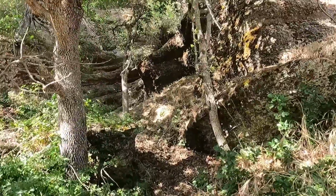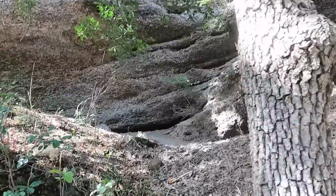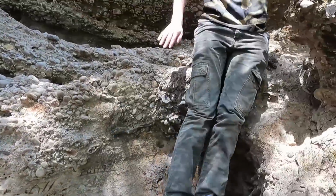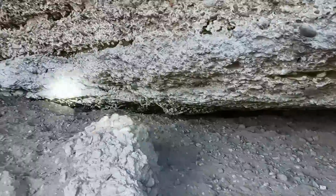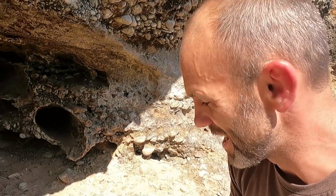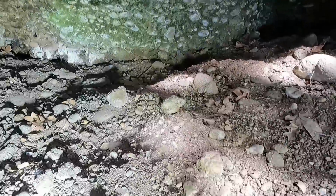This is a huge cave. So, yes. Honey. Yes. Get in front of me. Watch out. Well, this is all wet here. Yes, you can feel the draft and the cold air. Oh, there's rats in there.